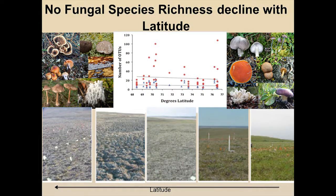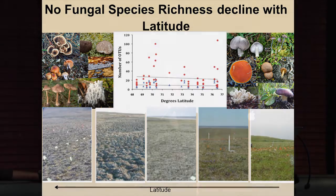Species richness of vascular plants and mammals usually declines with latitude. So the further north you go, the fewer you find. When we looked at the fungi, we found that in contrast to this very common pattern, fungal species richness did not decline with latitude. That means we find about the same number of fungi in the coldest areas as in the warmest areas.